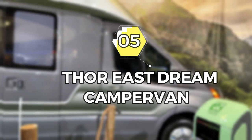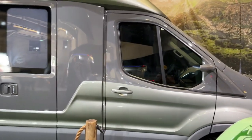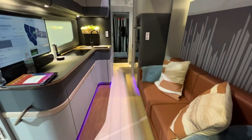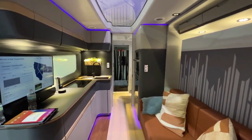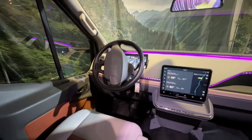5. Thor East Dream Campervan. The Thor East Dream Campervan is a dream come true for couples seeking luxury on the road. Inside, you'll find a spacious living and dining area equipped with a fully equipped kitchen, allowing you to create culinary delights even in the great outdoors.